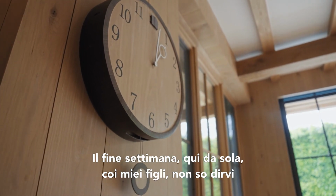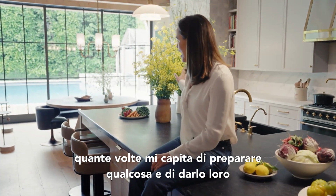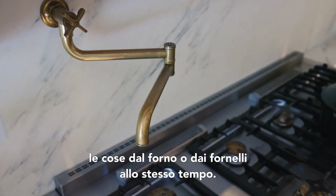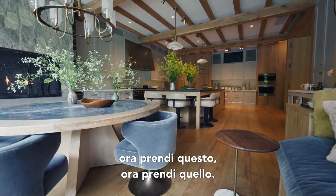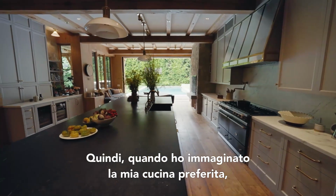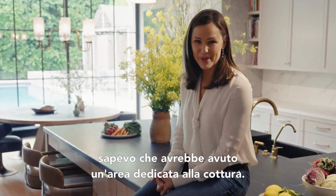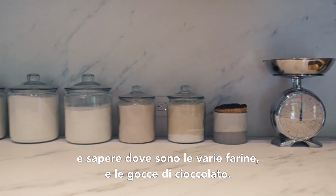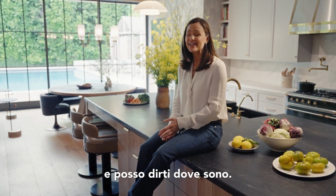Here alone with my kids on a weekend, I cannot tell you how often I make something and I'm just feeding them as it comes off the stove because I'm not very good at things coming out of the oven or off the stove at the same time. So it is just like, have your vegetables, now have your this, now have your that. It's all out of order, but they don't seem to mind. So I knew when I imagined my favorite kitchen ever in my mind that it would have an area dedicated to baking. It just makes it so much easier to have it all in one place and to know where your different flours are and your chocolate chips. Chocolate chips are the most important thing in the whole house, and I could tell you where they are.